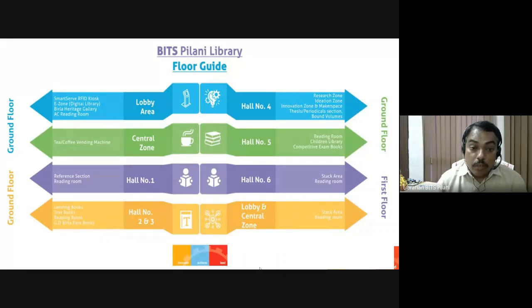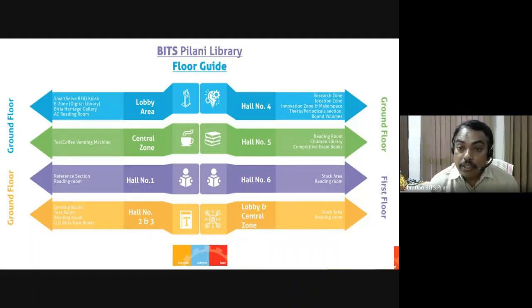In hall number 2 and 3, you can take the books. You can issue them in your name, and you can take them to the hostel. And in hall number 4, we have very creative spaces, like the ideation zone, maker space, multimedia studio, and there you will also find all the print theses, a research zone exclusively for research scholars, and bound volumes.